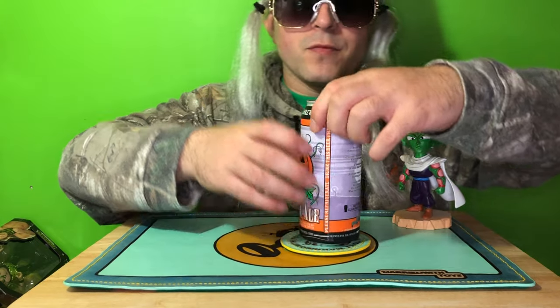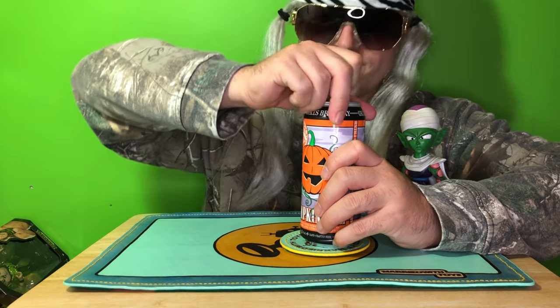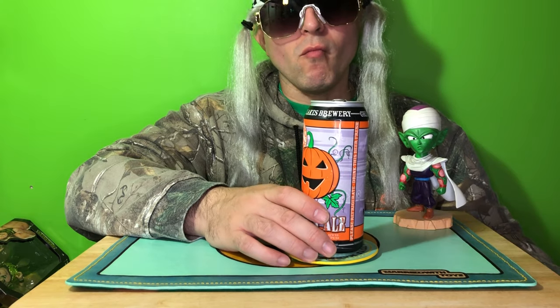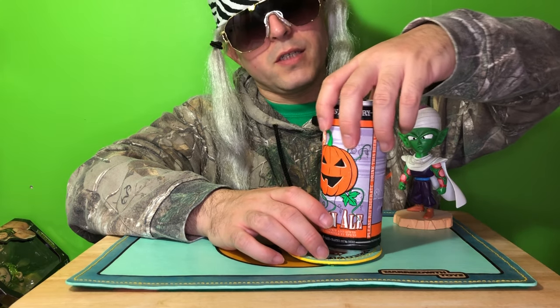Now let's see if it tastes good. 5.5 on a Richter scale. This is pretty good. Yeah. This is a lot closer to, like, somebody tells me I'm going to have a pumpkin ale. This tastes a lot closer to it. That's pretty good. I don't mind it. I don't mind it at all. Yeah, that's going to be well received.